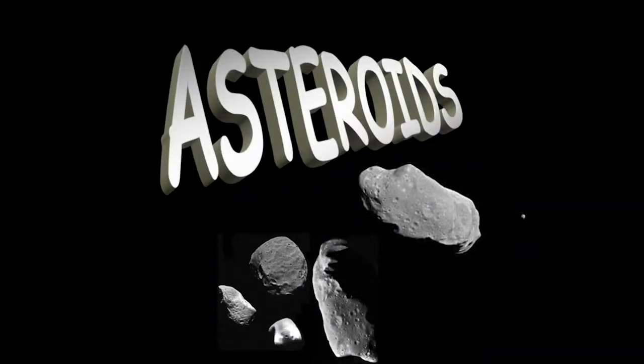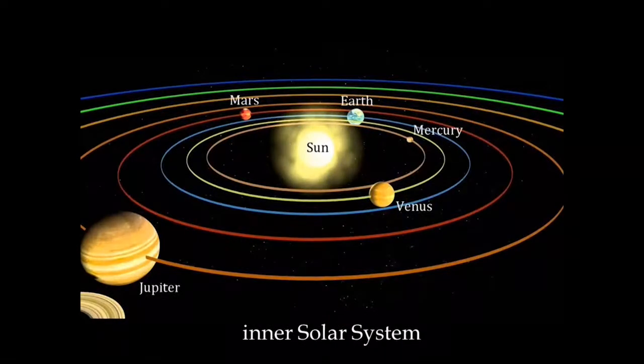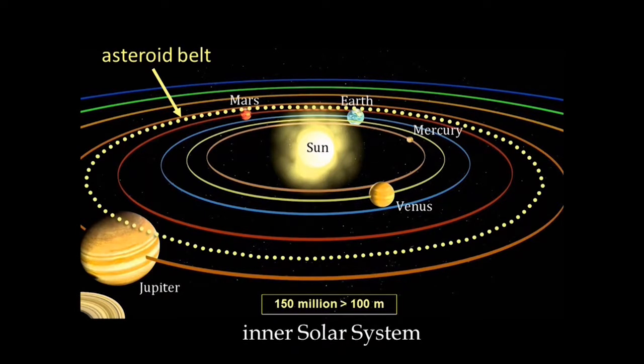Asteroids, on the other hand, are rocks and solid and bigger. The bulk of the asteroids come from this area that circles around the sun between the orbits of Mars and Jupiter. There's estimated to be something on the order of 150 million of these things that are bigger than 100 meters in diameter. It's 300 feet in diameter. So a lot of potential meteorites out there.